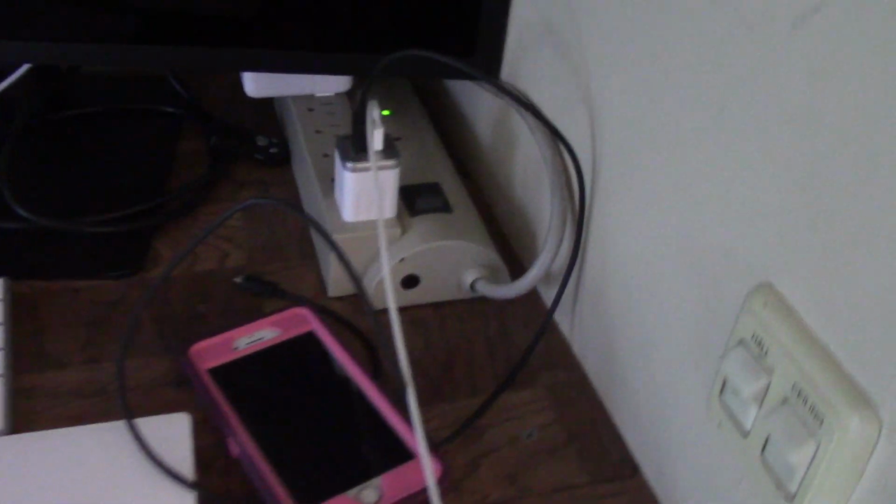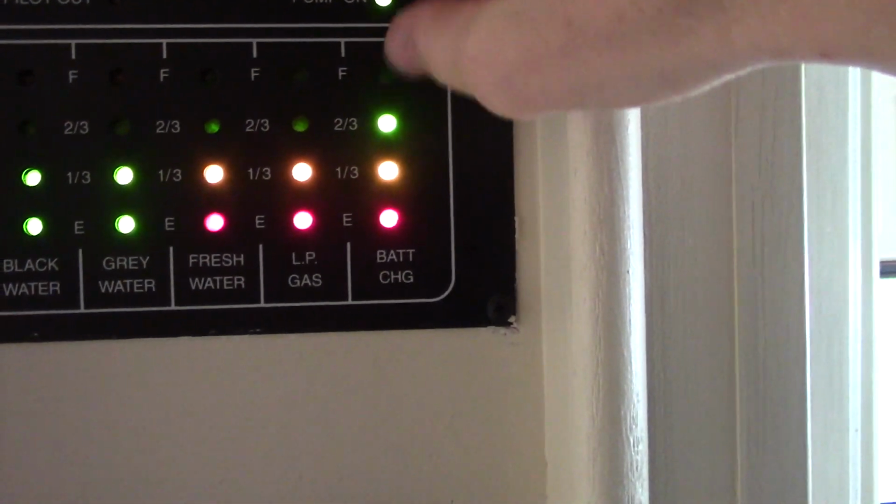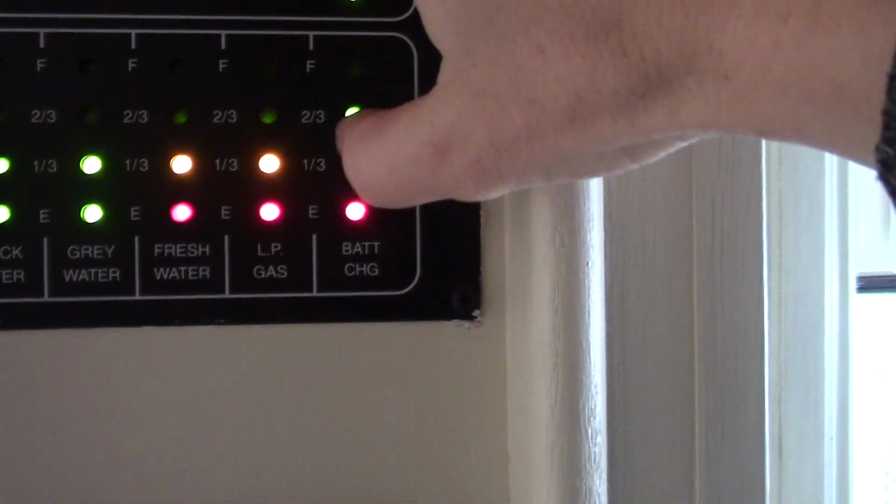So this is my desk, and I have my screen plugged into there, and my computer, my phone. Anything I need to charge can be plugged into that power strip during the day when we are operating on battery power. Now, even though electronic devices don't take that much power, it does drain the battery. And I can check the battery levels by doing this. See, right now it says 2/3 full. That just means it's not all the way full. And you never want to let the battery get below half full.